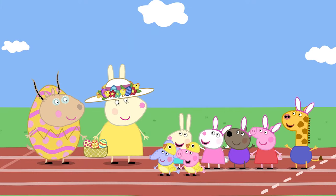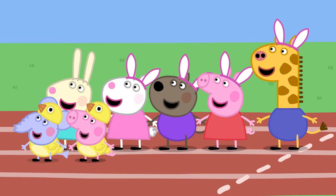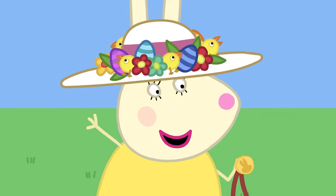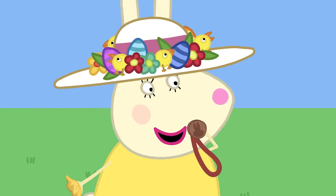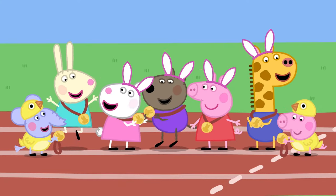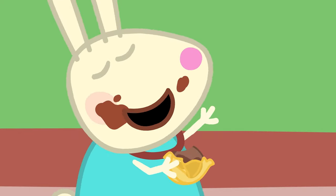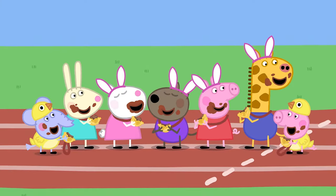Yay! Well done, everybody. You've all earned a special Easter medal. Hooray! And best of all, these medals are made of chocolate. Mmm. Yay! Mm. Is there a prize for eating the most chocolate too? Peppa and her friends love Easter very much indeed.